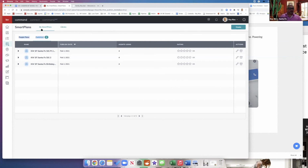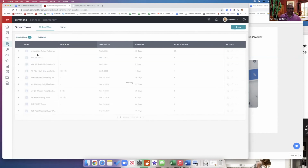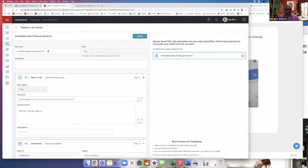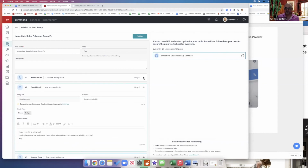Okay, so I'm going to go to this one that we just did, and I'm going to publish it to the library. So if you guys just do a search for Santa Fe in the library, you'll find all of these smart plans. It says Santa Fe already right there. So just go to the library and search for Santa Fe. You'll find them all. That's all I got.